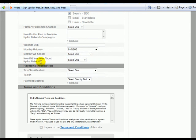Okay, how did you hear about the network? That's self-explanatory. Okay, now the tax classification. If you are just an individual person who has a regular job, or is at home, and this is not your big business thing, then you're going to be an individual or sole proprietor. Of course, this isn't official legal advice. This is just my suggestion to you and me talking about how I started out. Because what you can do is you can just have your tax ID be your social security number.